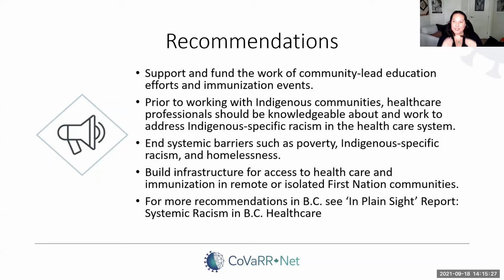But overall, as far as addressing community health, and particularly Indigenous health, whether it's for COVID-19 or any other upcoming illnesses, viruses or diseases, we really need to end systemic barriers such as poverty, Indigenous-specific racism, and homelessness, because the lack of these resources and this discrimination really limits the ways in which communities and individuals can access and protect themselves. Lastly, we really need to build infrastructure for First Nation, Métis, and Inuit communities, particularly for healthcare, but also basic infrastructure, including clean water, because a clean and safe environment is essential for our health as well.